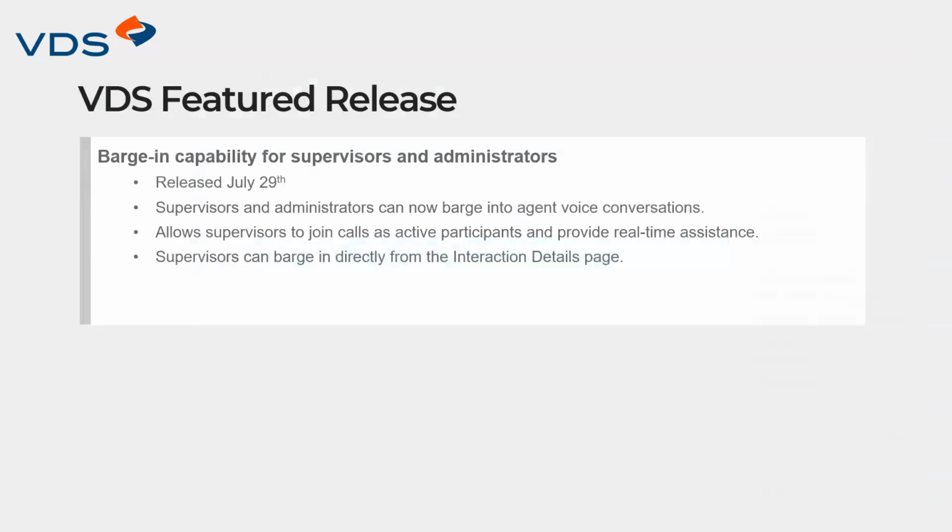First one, and kind of the one that we really wanted to feature and highlight that hopefully everybody can get some benefits of, is the barge-in capability for supervisors and administrators. This one's been a long time coming from Genesys and now is finally here and available. Simply gives supervisors the ability to barge into an agent conversation, be able to provide real-time assistance if it's necessary.